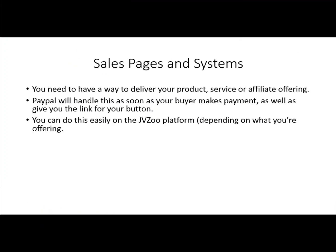Okay, now the whole thing, if you are going to offer something for sale, one of the things that it's very important to point out, if you're going to create your own product or sell something that you are conceiving and putting together, this is all very easily done on the JVZoo platform. It's not that the JVZoo platform is the end-all be-all. However, in this particular case, when you're wanting something simple in order to get you started, it is very easy for you to do all of these things by using JVZoo. I'm going to be showing you how to do that in this course.